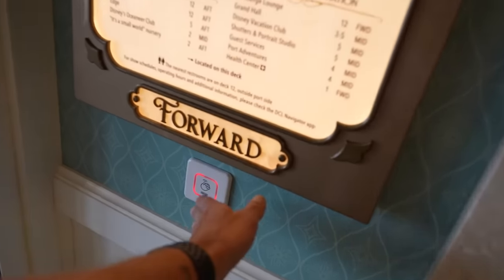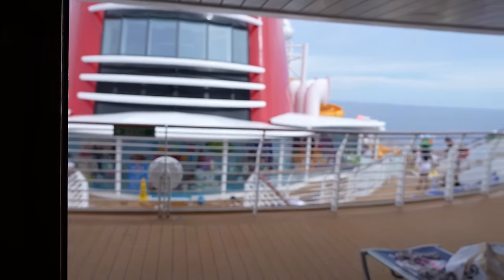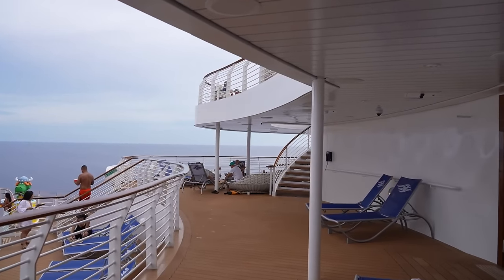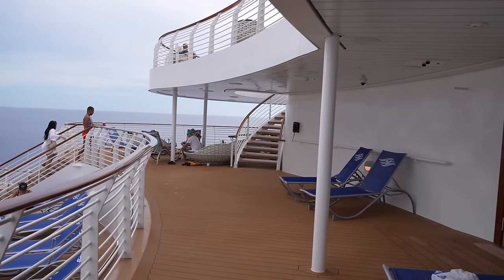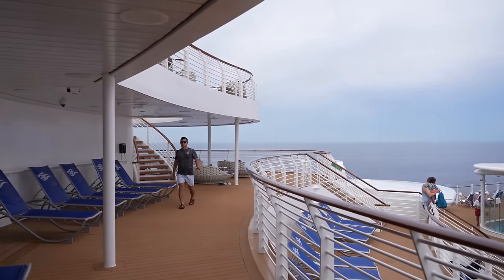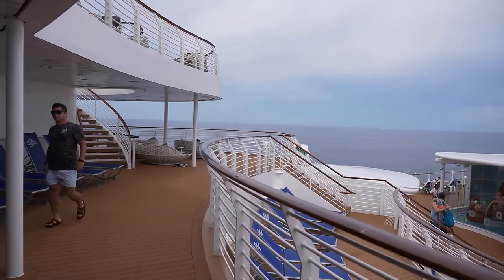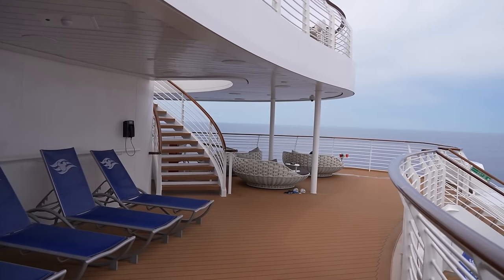You gotta push the button here to go outside. And this is the smoking deck out here. Or no, that's the smoking deck up there. This is just a regular deck right here. It's not very big. This is the entirety of it right in this area. There are some nice plush couches though, like round type seating areas over here.